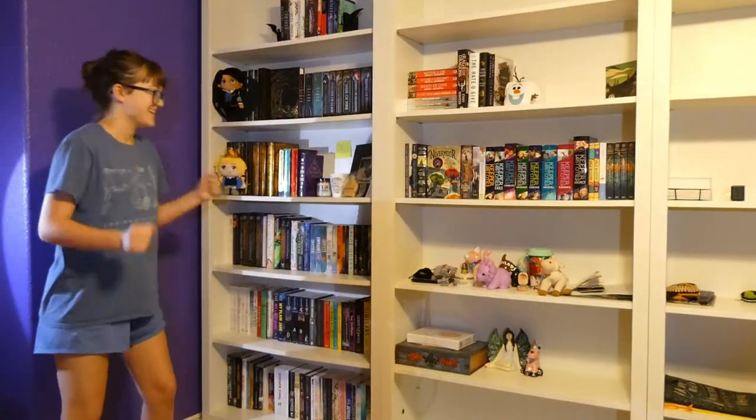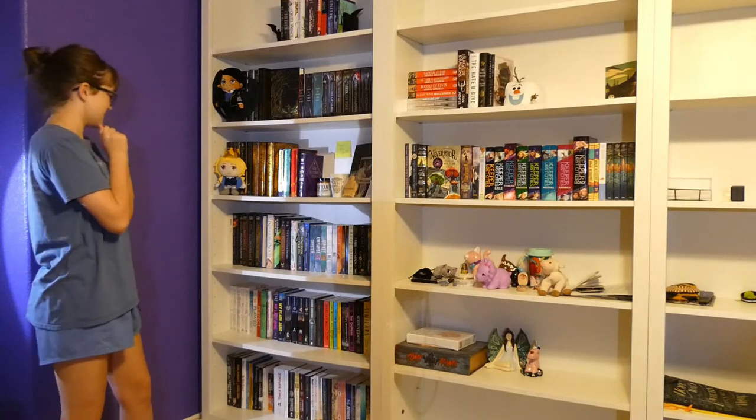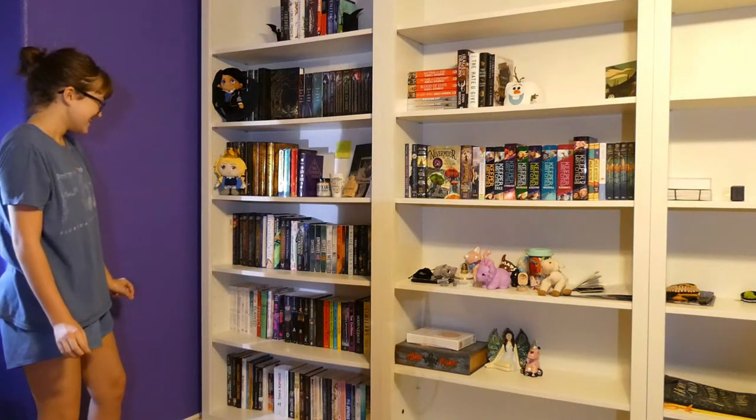All right. Question number one. Do you have a book with deckled edges? Yes. My Plain Jane by the Lady Janies. Next. Do you have a book with three or more people on the cover?